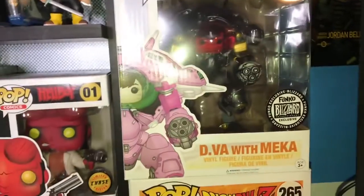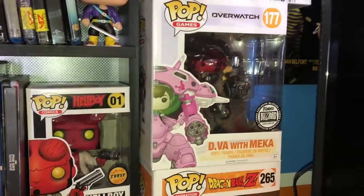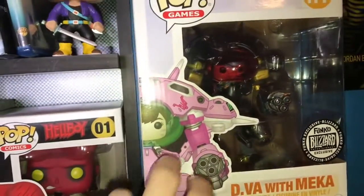So Overwatch, big fan of Overwatch. This is D.Va with Mecha. I really like this D.Va pop. I like the color tone of it. I like the pink tone too. I have the pink one somewhere else that we'll get to later in this video, but I do like this whole black tone.